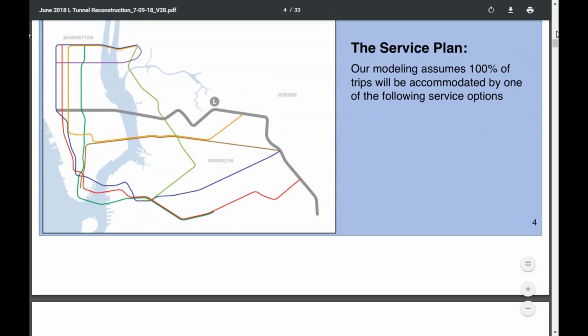Oh, and another thing about this train line, it is the most highly used subway line in the transit system.